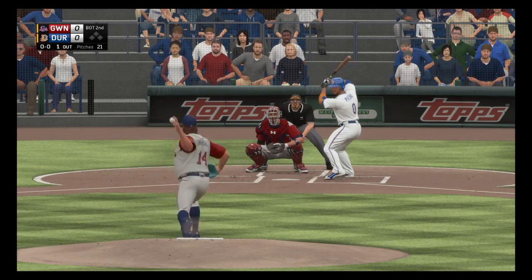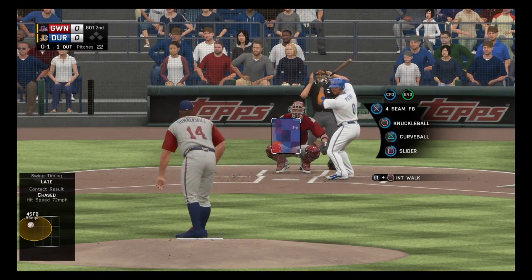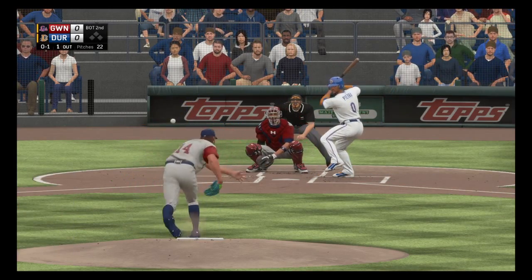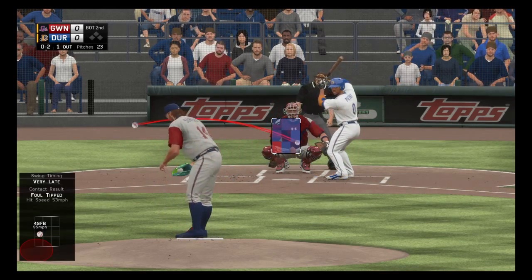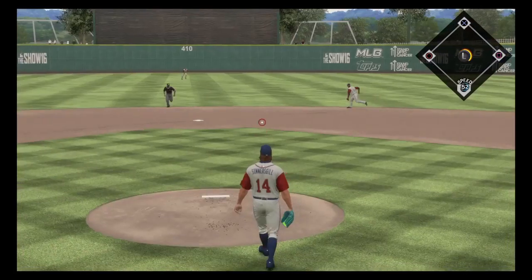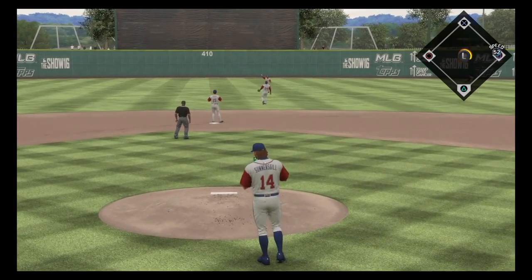Stepping in now, Javier Hiedra. Behind on that one, now behind in the count, 0-1. Nothing in 1 count, here it comes. Just a bit late, and he's fallen behind, 0-2. Smoked on the ground up the middle, and that is through into center field for a 1-out single.